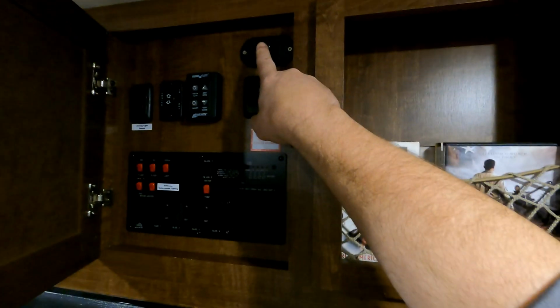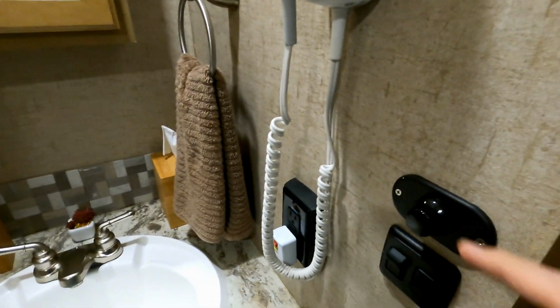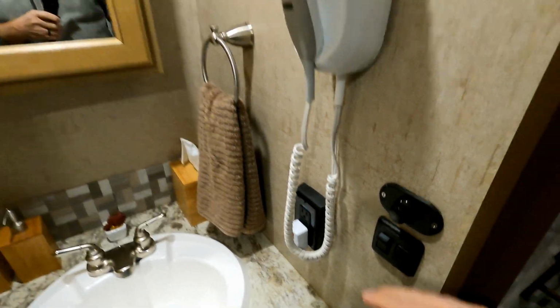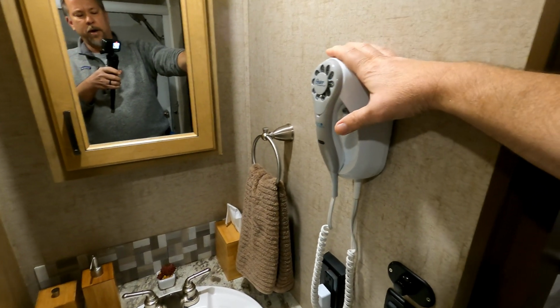There's one here, and there's also one in the bathroom. Let's go ahead and go on in the bathroom. As you can see, there's also a dimmer that I've got right here. I can dim all the lights. I've also got a permanently mounted hairdryer.